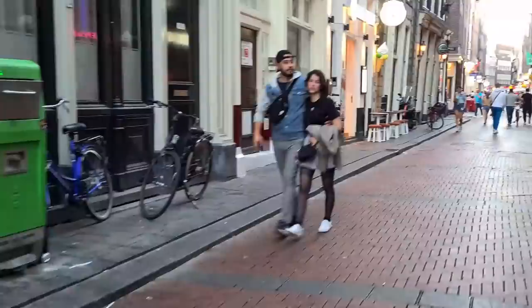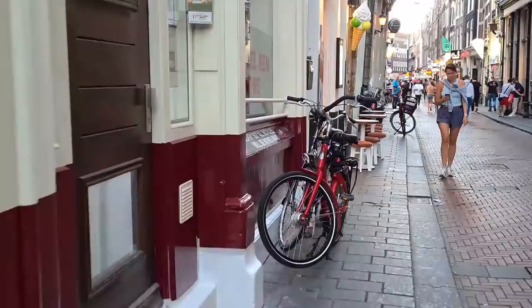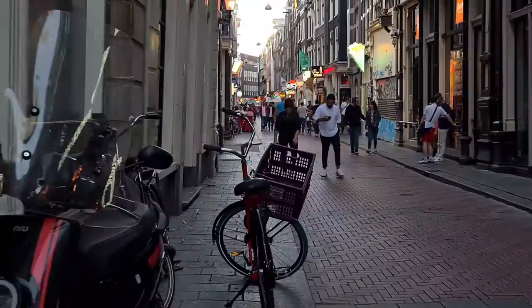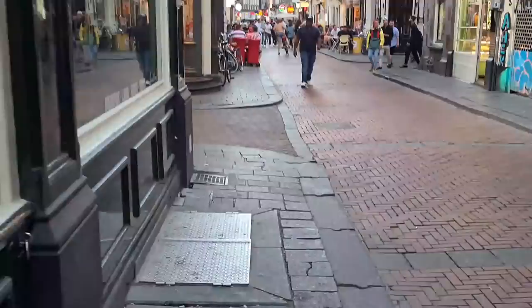And also in the past, rich people were living on these streets. But after the Herengracht and the other canals were built, they moved to the Herengracht. The Herengracht became popular with rich people instead of this Warmoestraat.